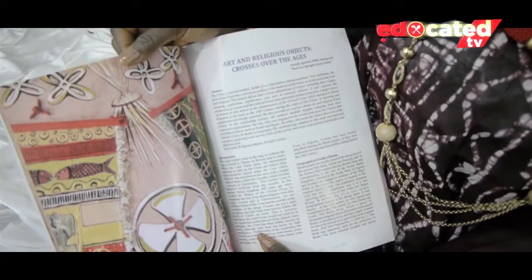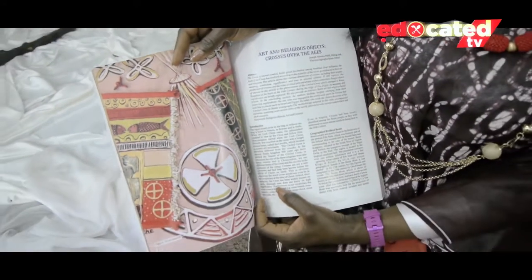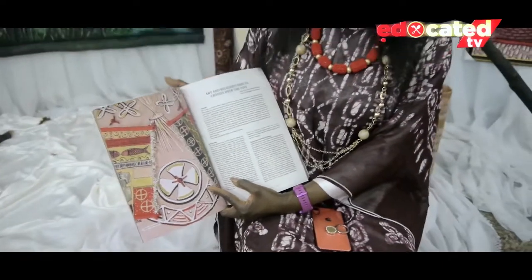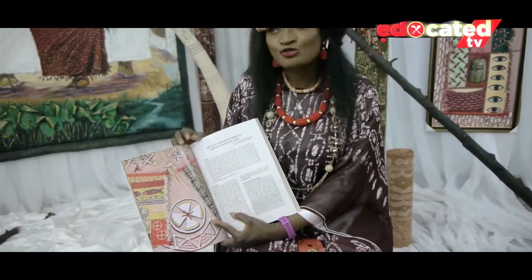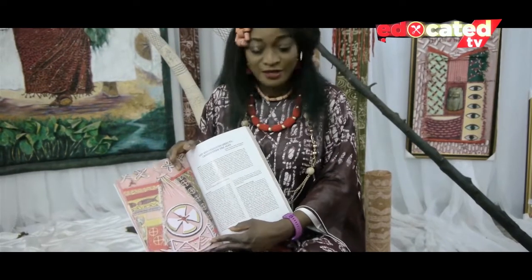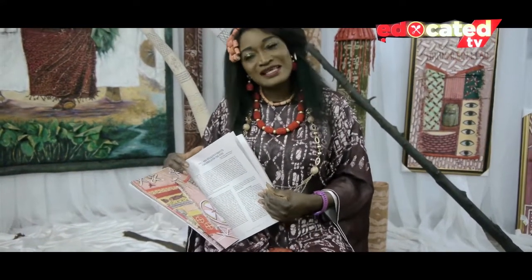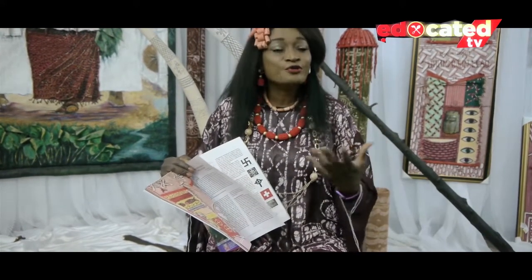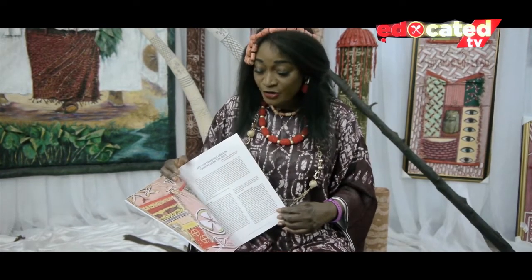That crosses have existed in creation, in the entire world. There are no races without crosses. Crosses have emerged even before Christ was born. So we tend not to identify crosses to only religious items. So from these findings, like I told someone, I said, there is room for further studies. There is room for new initiatives or discoveries when it comes to Benin crosses.